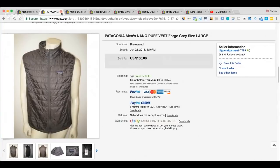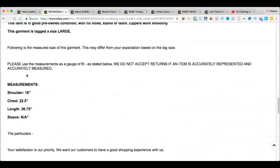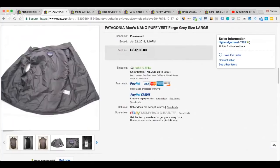And here we have a little puffer vest. It's a thin style puff vest. Let's go through the details really quick. What size is this? This is a size large. They got all the measurements right here. Obviously no sleeve measurement because there is no sleeve, but Patagonia is a killer brand. If you could find any Patagonia item, whether it's a vest or a jacket that has this puff style to it, it's going to make you money. Okay. It is going to make you money.